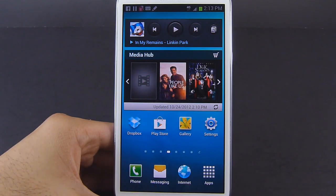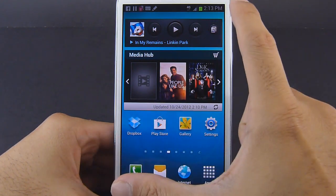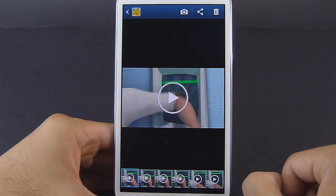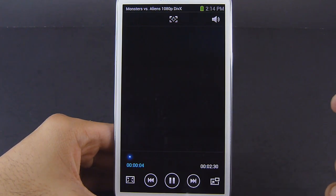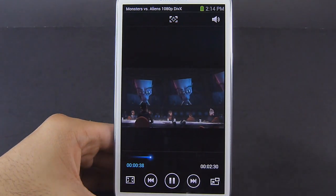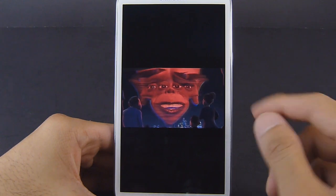No doubt, this is the ideal handset if you're going to be watching high-definition videos, just because when you combine its large display with its fast performance, it makes for a superb experience. So the video we have here is encoded in DivX 1920 by 1080 resolution. It supports a wide array of codecs out of the box, which is great. And you can tell, moving very quick, fluid, and of course with its Super AMOLED panel, you get those nice saturated colors, which makes it stand out.